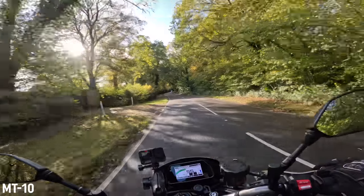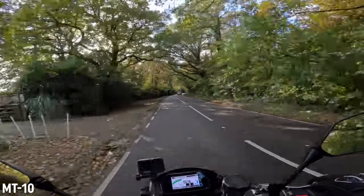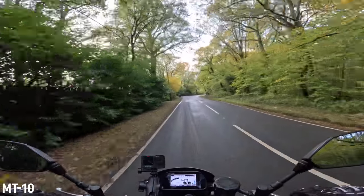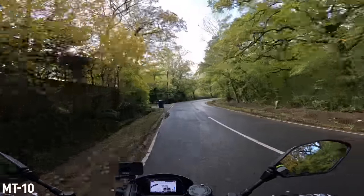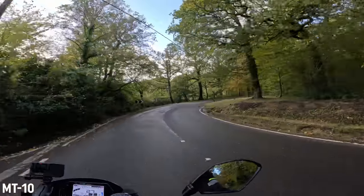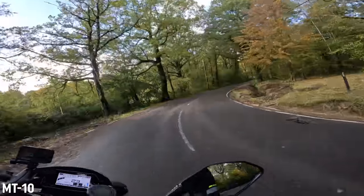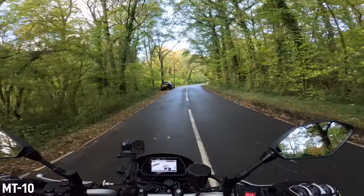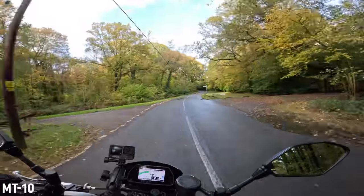The ride down this road is also good. Not really feeling too many bumps, but it's quite a smooth road. It's around town and on bumpy, fast stretches where this does start to get a little bit busy in the old suspension department. It'll be interesting to see what my 10 feels like down here.